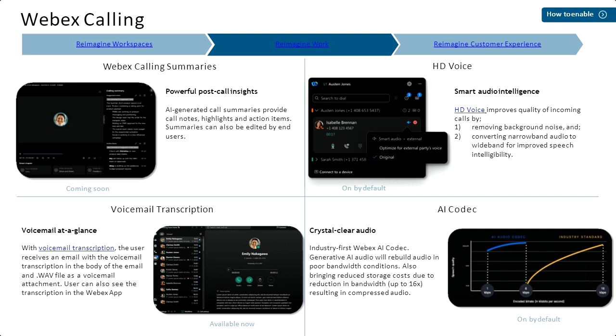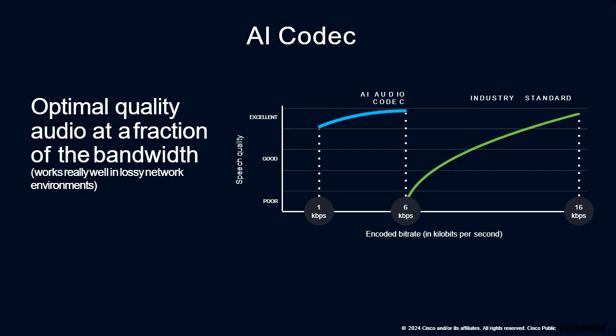And actually, if you can go to the next slide, Aaron, this is the same as the last slide, but you can see a little better here what the actual bandwidth versus quality is for the industry standard Opus codec on the right versus the AI codec. You can get down to a 16th of the bandwidth and still have excellent audio quality. And with that, let's go on to our demo.